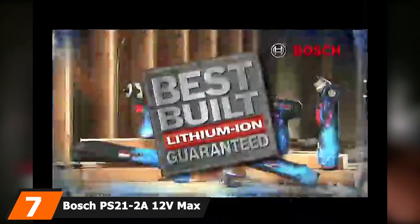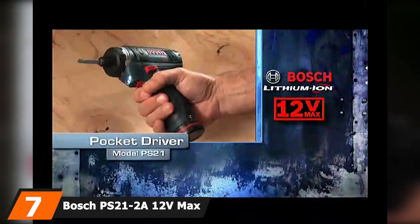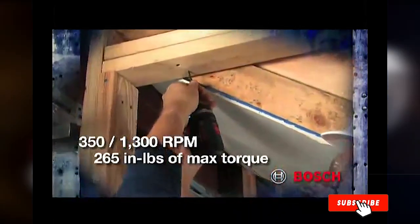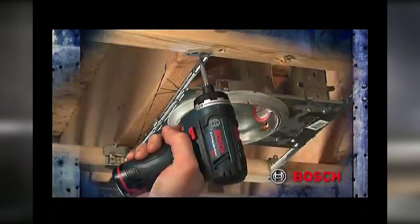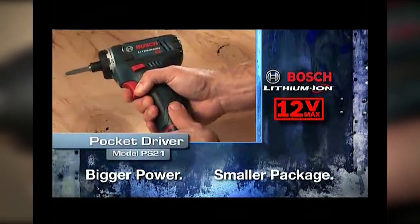Next at number 7 we have Bosch PS21-2A12V Max 2-Speed Pocket Driver. If you need a cordless screwdriver that can tackle some heavy-duty jobs, check out the Bosch PS21-2A. It has two speed ranges 0 to 350 RPM and 0 to 1300 RPM, and a ton of torque to match, up to 265 inch-pounds.